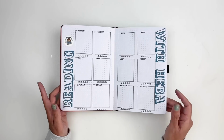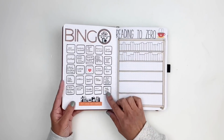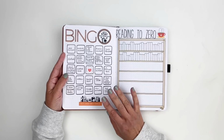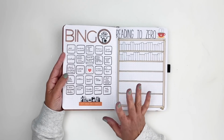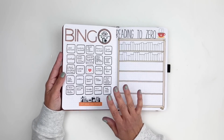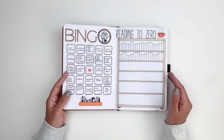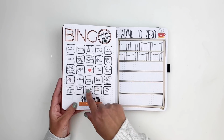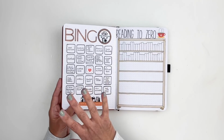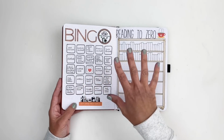Then we have the bingo challenge. I do this, I think, every year. So it's totally not my idea. Again, a lot of Pinterest and Instagram there, just inspiration from other creators. But I wanted to make this more of a challenge for me this year. So I added more boxes, changed it up a little bit, added some stamping, and really like how that looks.